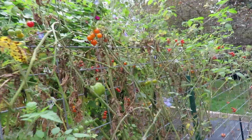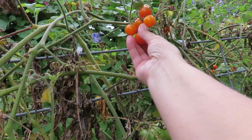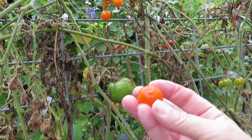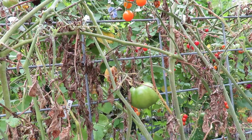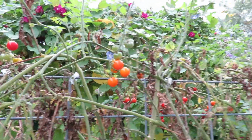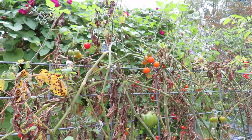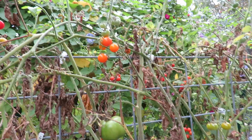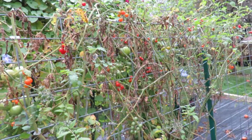I'm still getting cherry tomatoes, quite a few cherry tomatoes. Their taste has changed. They were extremely sweet for a while there, and then they went back to being savory, and now they're still more savory. So I like the flavor much better now that they are not quite so sweet. Plants are looking terrible, but they still have tomatoes on them.